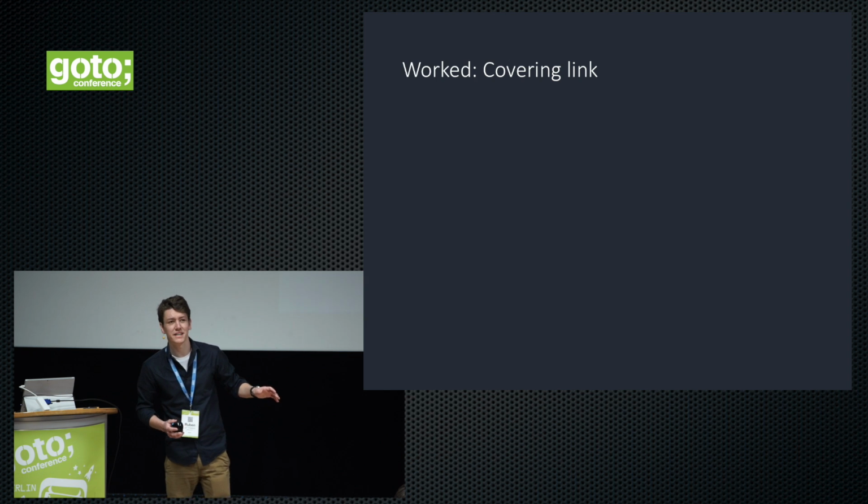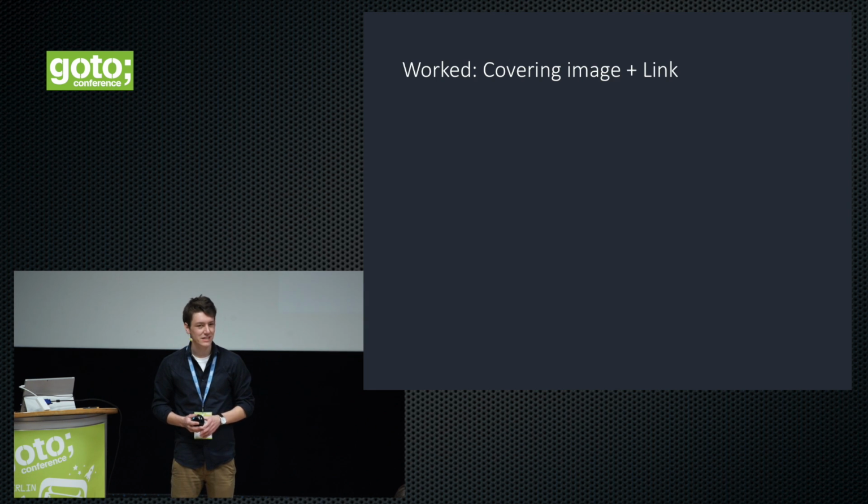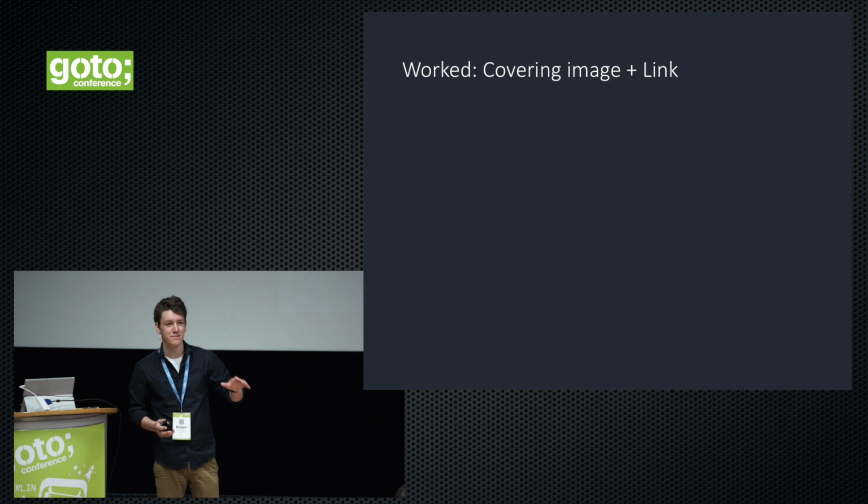We had the covering link working, so it was kind of nice, but it's not everything. So what we ended up with is using an image and combining it with the link that covers the full page. I'll show you.